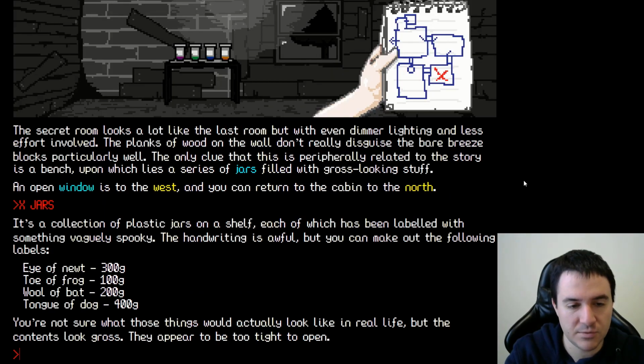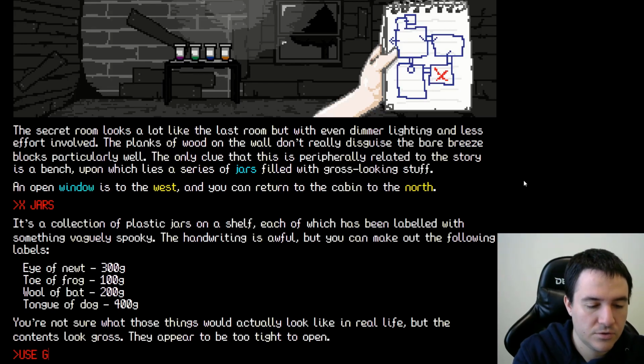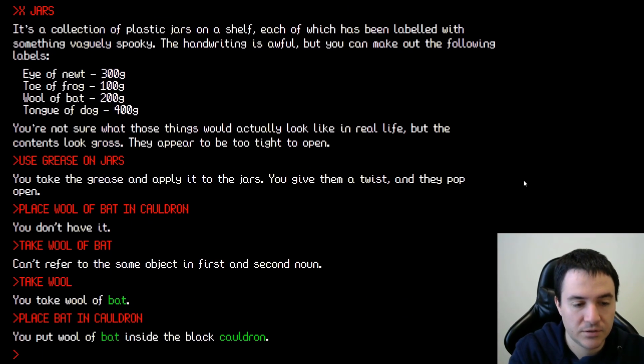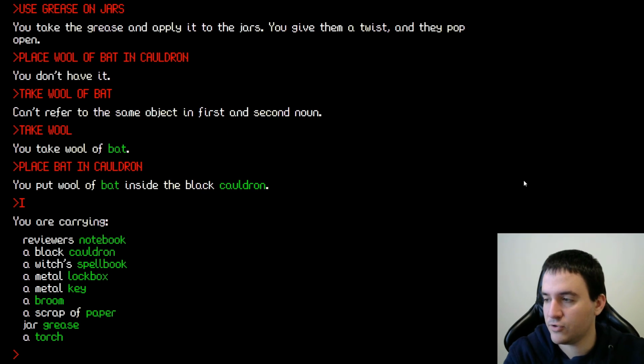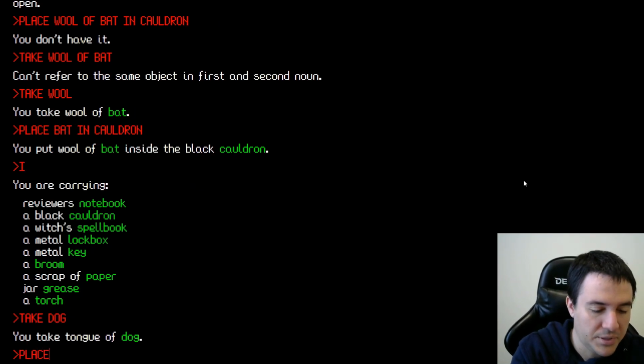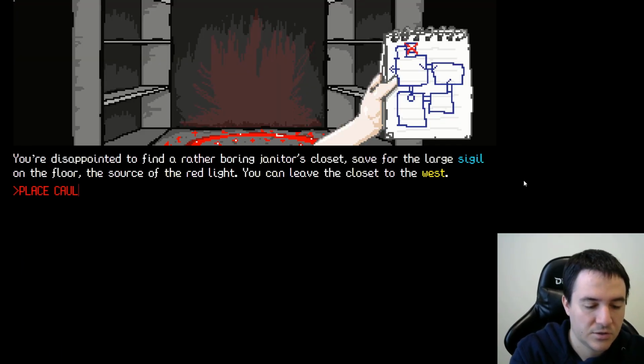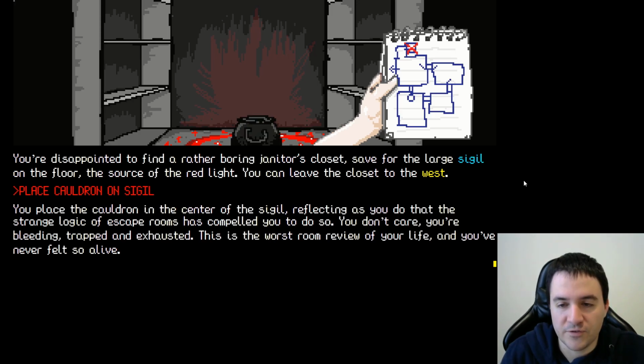A bat flies without feather. Can I use grease on jars? Place bat in cauldron. And then I'm guessing actually the thing that produces bark but no leaves isn't the stump, but is the dog. Place dog in cauldron. Place cauldron on sigil. This is the worst room review of your life, and you've never felt so alive.